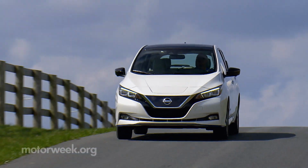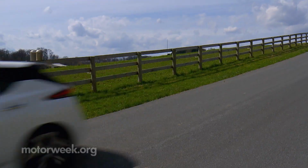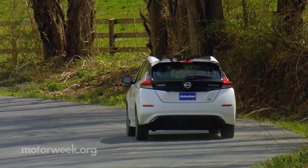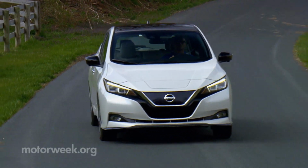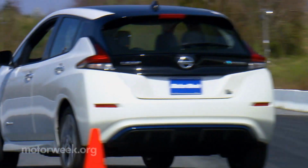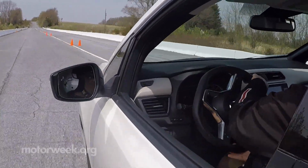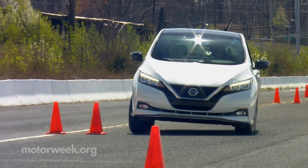In regards to that range, the Leaf Plus is rated at 226 miles, unless you get SL or SV trim, in which case you only get 215. But that was still more than enough for us to get to our test track, hammer it around for most of a day, and make it back to the office.